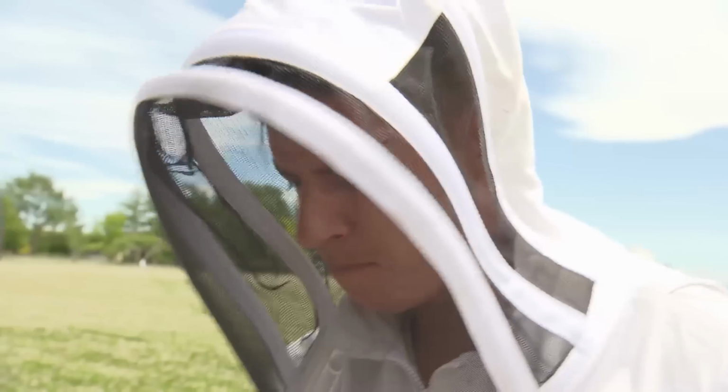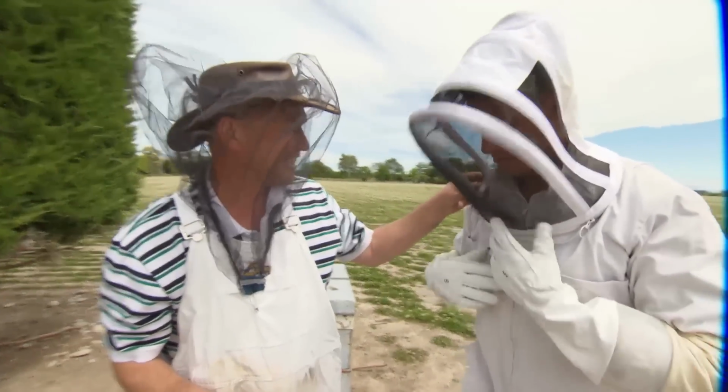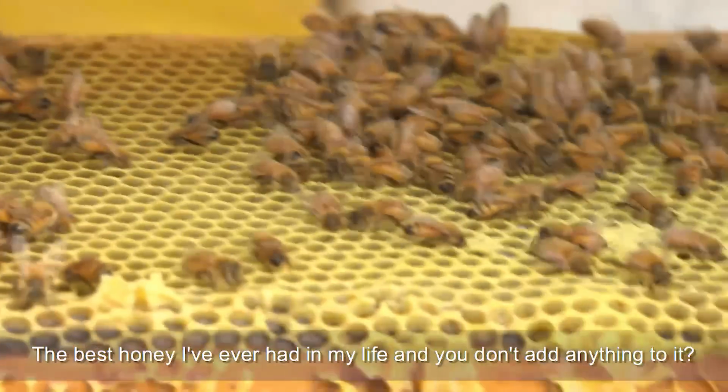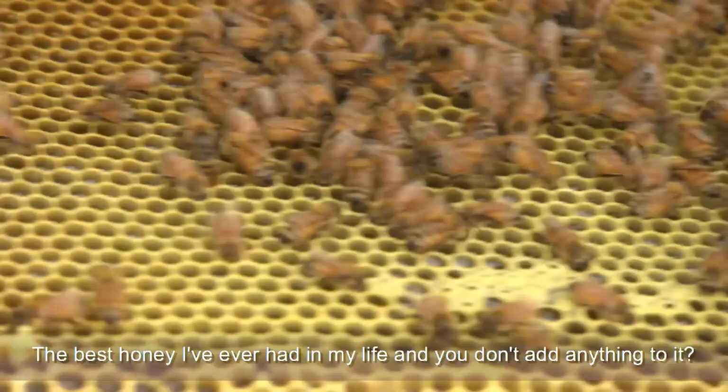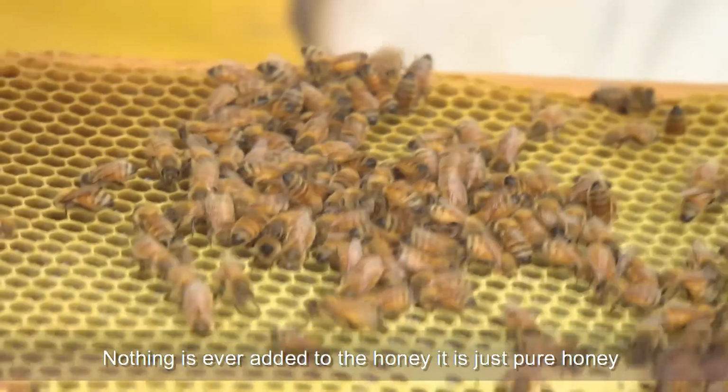Wow, that is incredible. It's nice, isn't it? Fresh from the hive. Without a doubt, that's the best honey I've ever had in my life. And from that 40 kilos, you don't add anything to it, do you? No. Nothing is ever added to the honey. It is just pure honey.